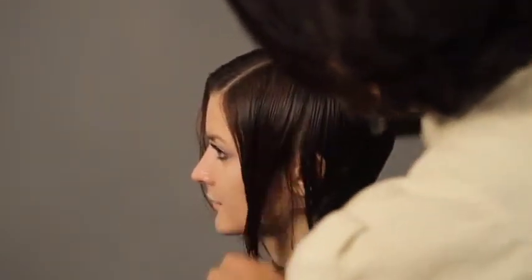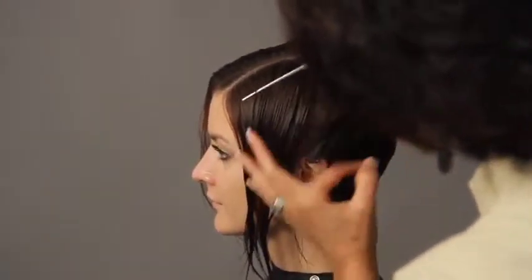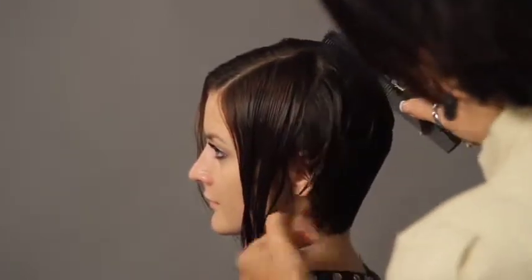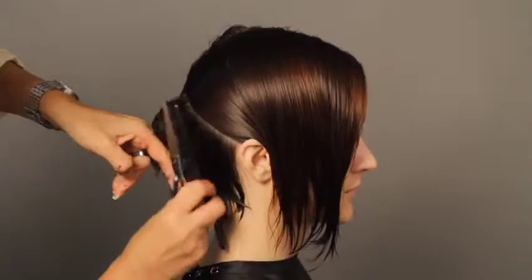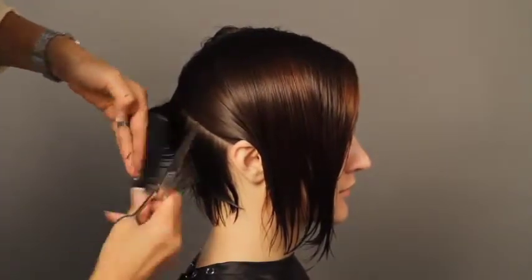Now I'm starting from the side. This is my light side, so I'm doing a slight diagonal section. The heavier you want to leave your section, the more diagonal. The more you want to layer, the more vertical section you're going to create. So as you see, my sections are very lightly diagonal. I want to keep some weight, but I don't want to be super heavy.